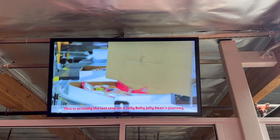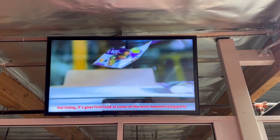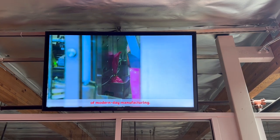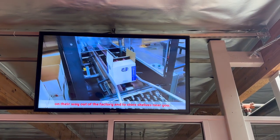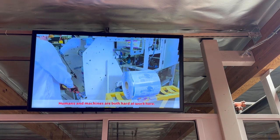This is actually the last stop on a Jelly Belly Jelly Beans journey, but today, it's your first look at some of the most mesmerizing parts of modern-day manufacturing. Here, Jelly Belly Jelly Beans are packed into bags and boxes on their way out of the factory into store shelves near you. Humans and machines are both hard at work here.